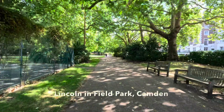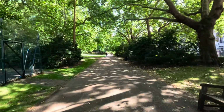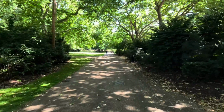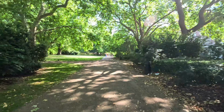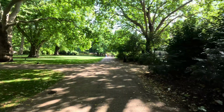This is a beautiful park close to St. Paul's. I believe it's called Lincoln's Inn Fields. It's been used since 1367 or thereabouts for jousting. And about the 1800 mark, they fenced it in.